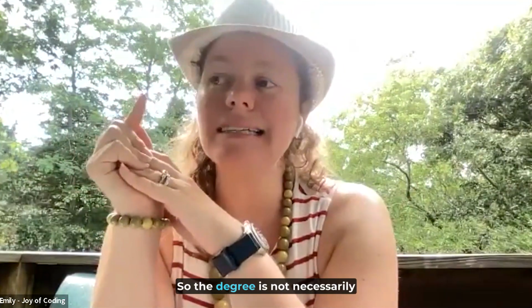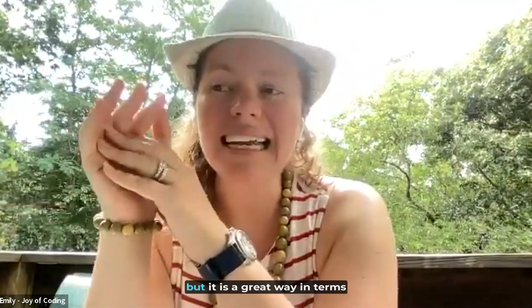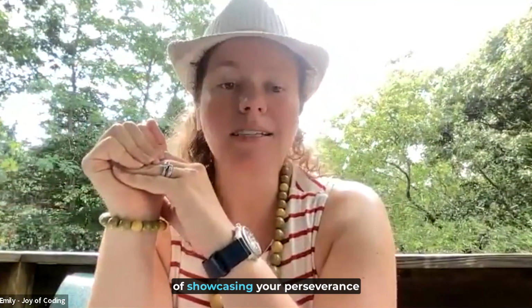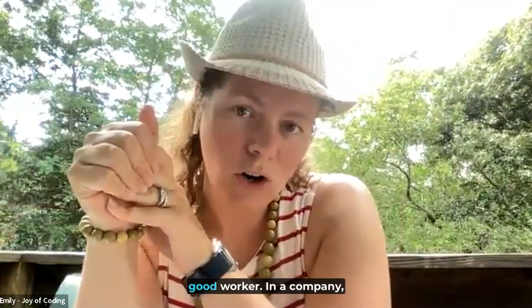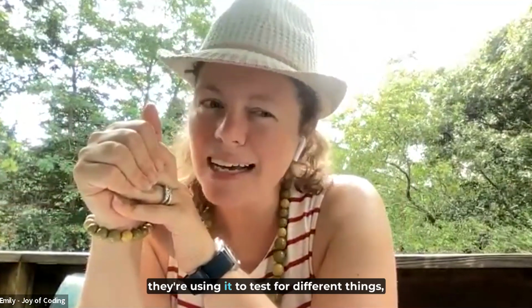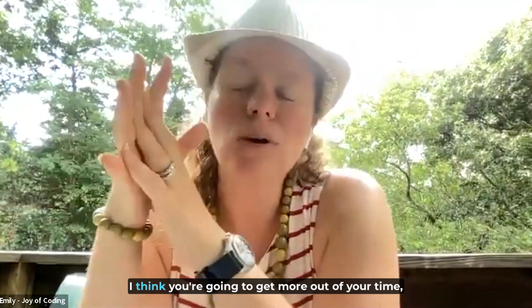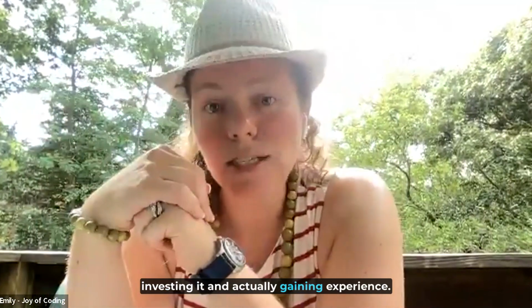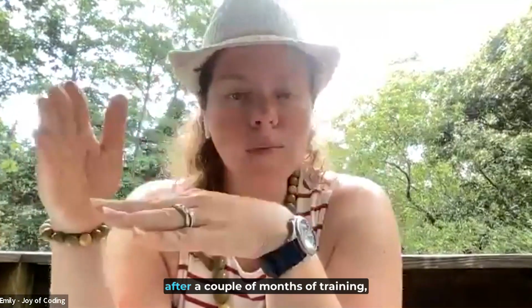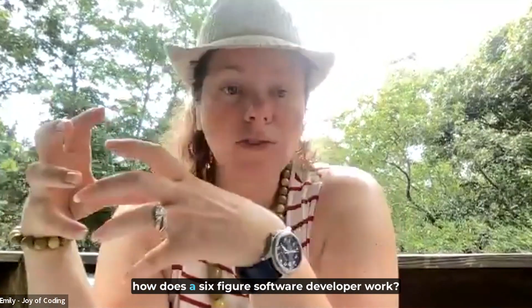Right. So the degree is not necessarily a good way to prepare for getting a coding job. But it is a great way of showcasing your perseverance, right? That you have high executive function, that you can show up and be a good worker in a company. They're using it to test for different things, not for technical skills. So if you don't already have a degree, I think you're going to get more benefit out of your time investing it in actually gaining experience. And so that's why inside the Joy of Coding Academy, we put students after a couple months of training, our emphasis is on the internship and actually living how a six-figure software developer works.